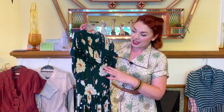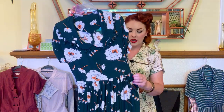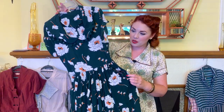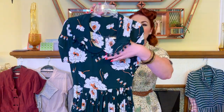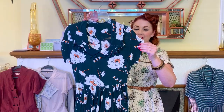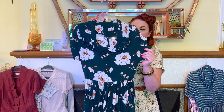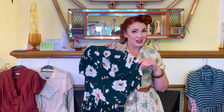Another amazing find from the basement. Look at this beautiful green 40s dress. It could be late 30s. I'm not positive. It does have the middle side zipper. It has these gorgeous little pom-poms on the collar. I love the print. It's so vibrant and such pretty fabric. This one is going to a special friend and I hope she loves it.